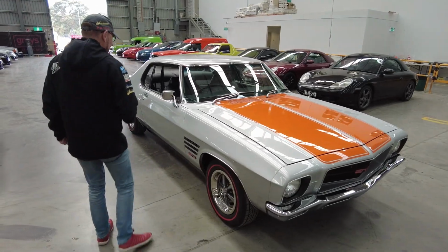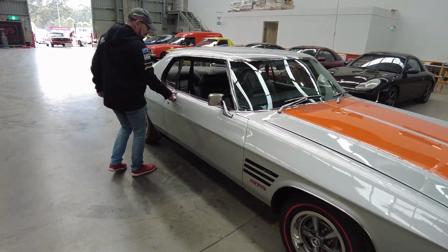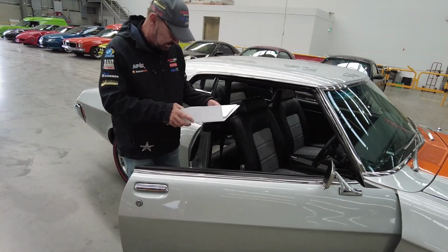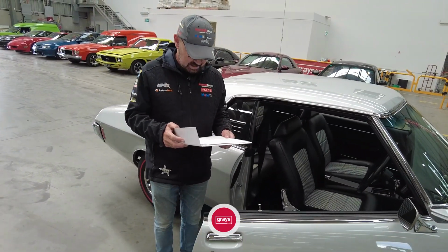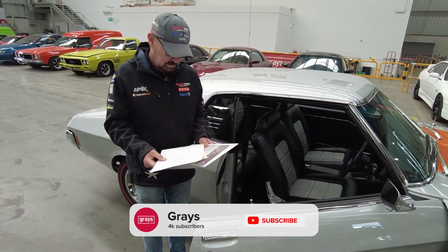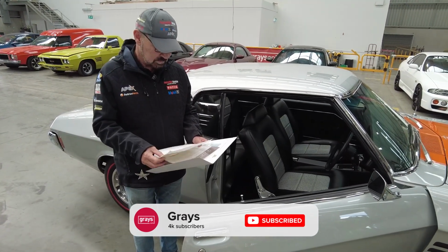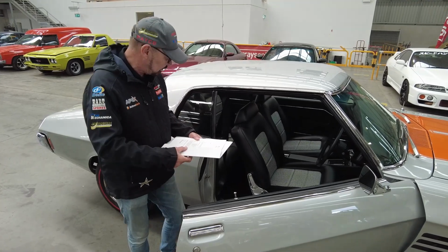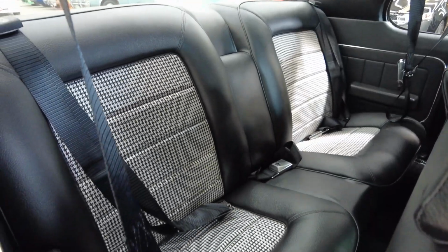It's got mega paperwork. It was built in 1972, 16th of the 10th, 72, lots of Holden certificates and authenticity. Come and have a look at the seats, the houndstooth.